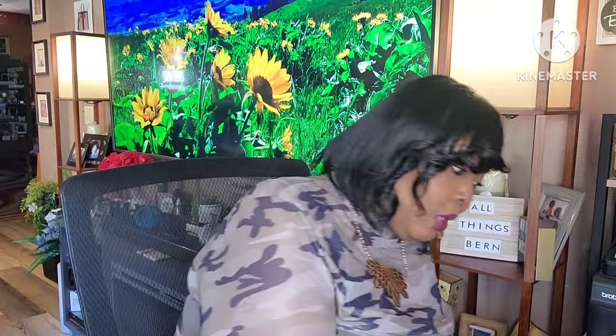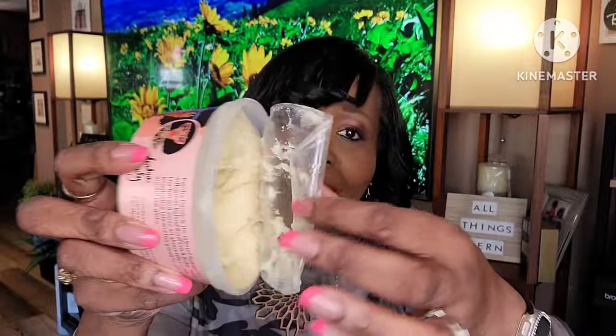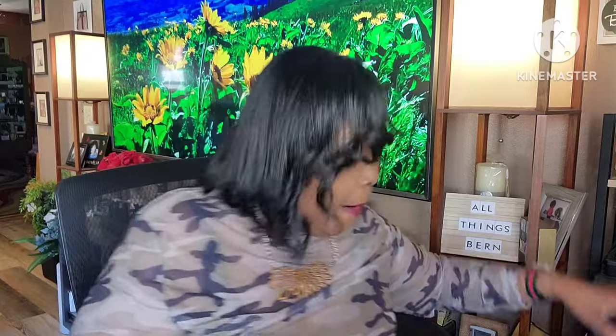But this peach one, I'm about to order another peach one, y'all. This peach one is amazing. I have really been in that one. Oh my goodness, this is some good stuff. If you like peach, you will love this. These are $14.99 though. They're a little pricey, but they are worth the money.